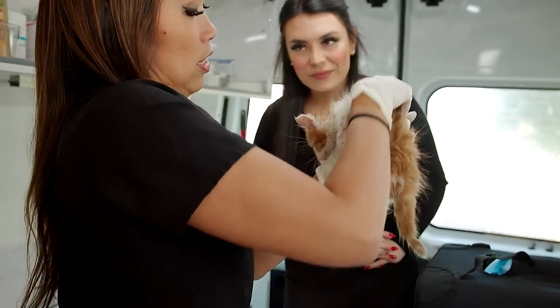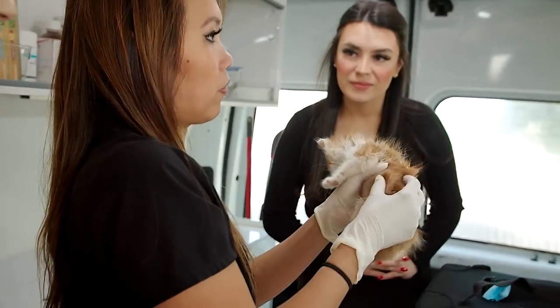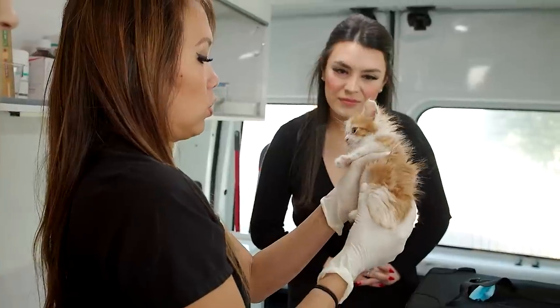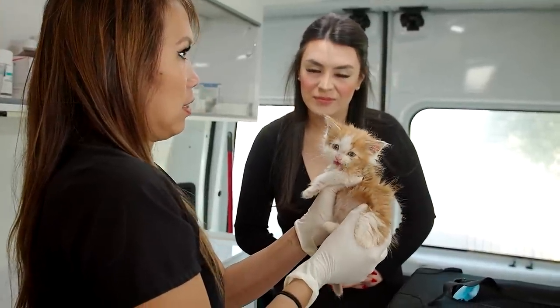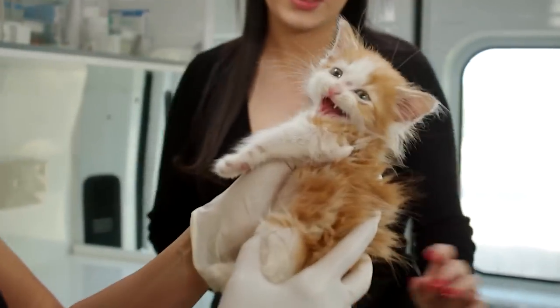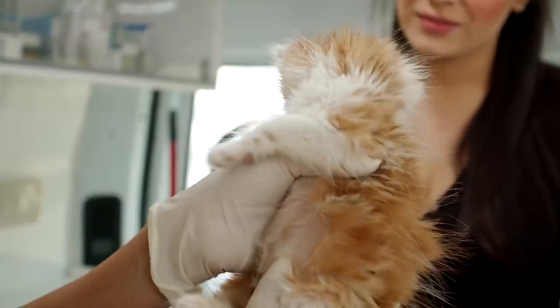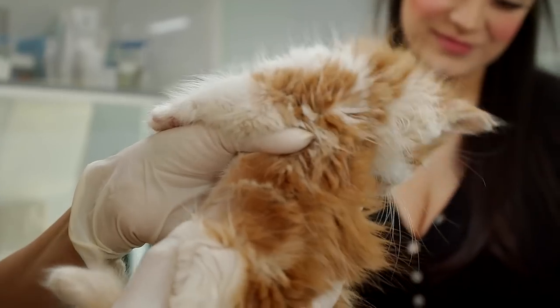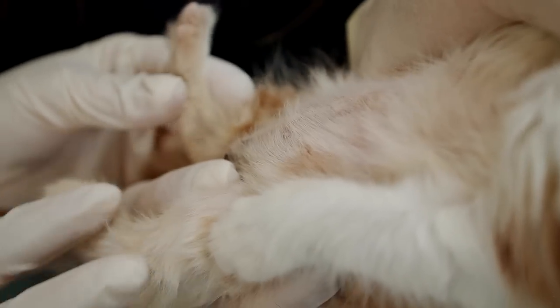The good news is all his hernia repair, so that muscle repair that we did on his abdominal wall, that's all stayed because I can feel that's intact. And there's no, you know, intestines or bladder coming through like before. But that fluid's coming from somewhere. We need to find out where. The kitten appears to be recovering well from the surgery, but there's a new problem.